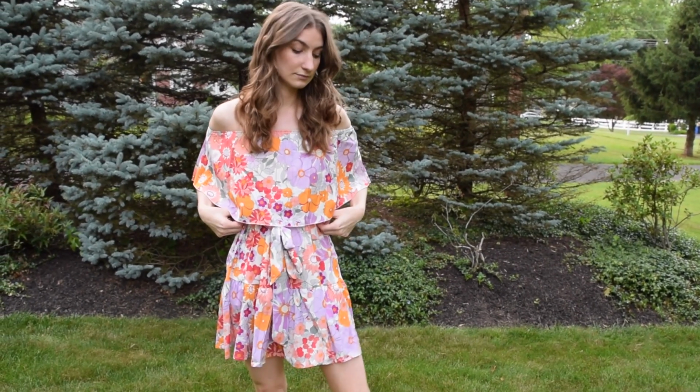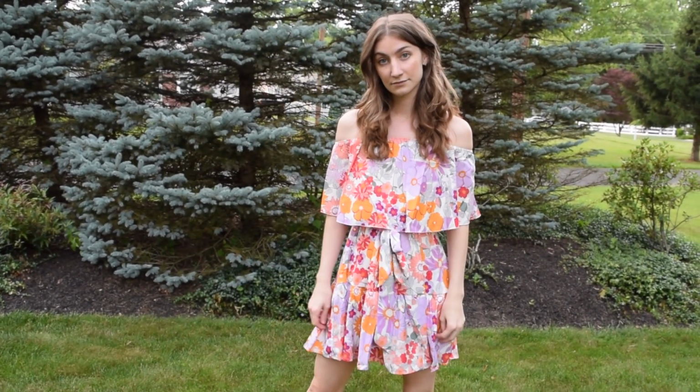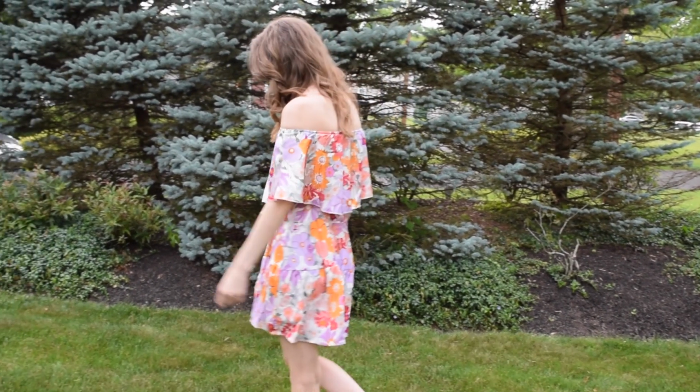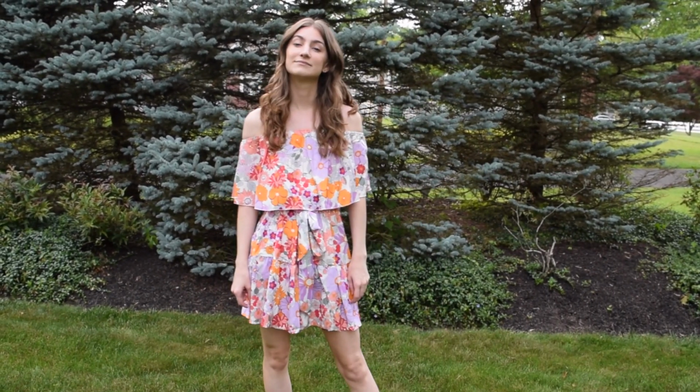It also narrows in at the waist, so it has this like flap up here and it narrows in at the waist, and it also ties, which is an extra bonus to really gather at the waist. Since the tie comes from the side, you could tie it in the back if you don't want the tie in the front. And then it just goes out at the bottom, and it has a little bit of a ruffle at the bottom. What I really liked about this is that it is a little bit on the longer side, so I feel like it would work for someone who's tall. I'm 5'4", and because of the gathering at the waist, you can kind of make it shorter.